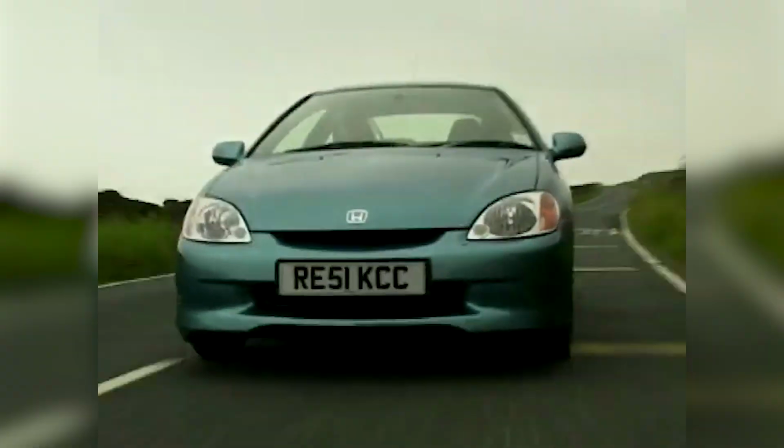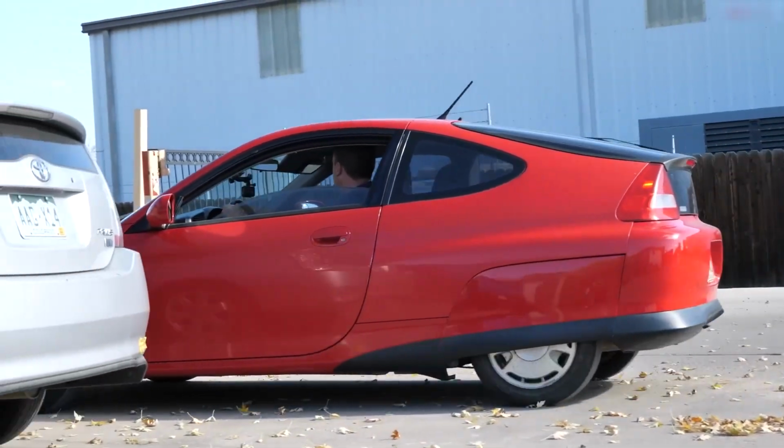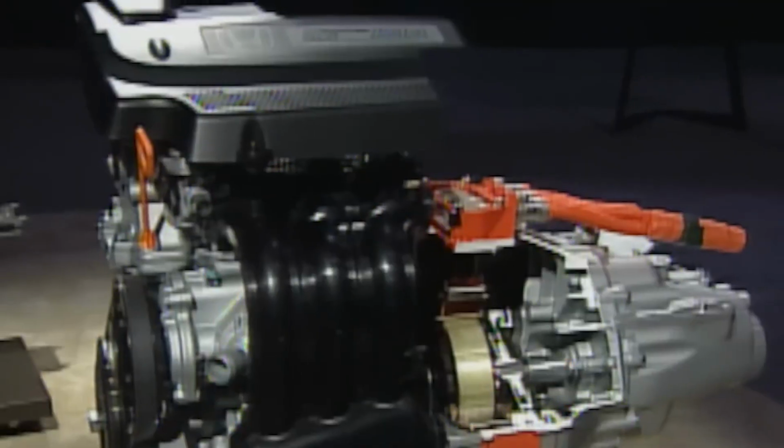Shifting between electric and gasoline power proved to be incredibly fuel efficient during city driving. The IMA technology itself focuses on regenerative braking. This means it captures energy lost during braking and uses it to recharge the battery that powers the electric motor.